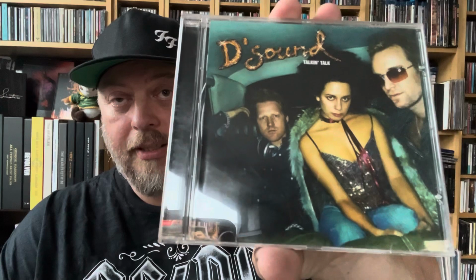Something Norwegian. Well, we don't see the car as such, but this is a Norwegian band called D Sound, and they're situated inside of a car. So, something Norwegian there.